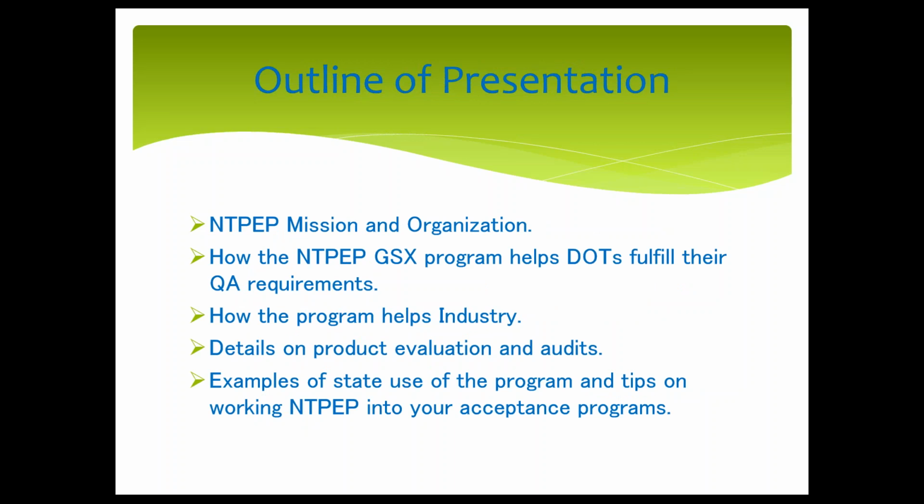So to cover the outline for this presentation, I will discuss the NTPEP mission and organization. Next, we will talk about how the NTPEP Geosynthetics program helps the DOTs fulfill their quality assurance requirements. Also, how this program helps and benefits industry from participating in the program. The specific details on the product evaluation and audits themselves. And then we'll also go through some examples of state use of the program and tips on working with NTPEP to incorporate NTPEP into your acceptance programs that you may already have in place.